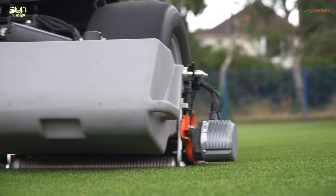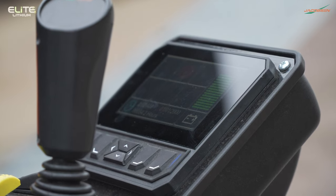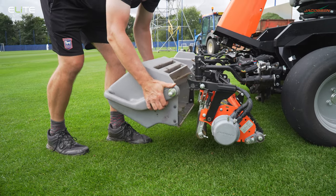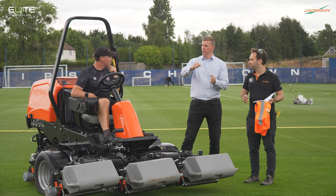We're really pleased with using it. We've had a good week's trial on it, and it's comfortable to use. You can see all the way around the machine. It's just a pleasure to use. Boxes are thought about, how they're clipped on, easy to get off. It's just a really well thought out machine.